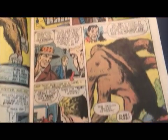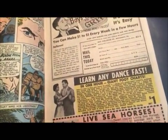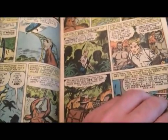And then, of course, you get the amazing artwork. All right, I think that'll about wrap it up here, man. That was the Ant-Man story. The rest is, you know, unrelated stuff. You get two or three stories in all these TTA books.